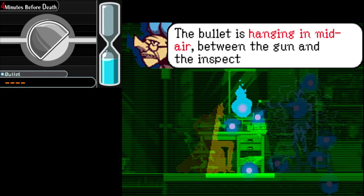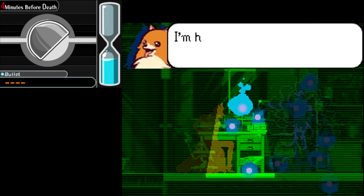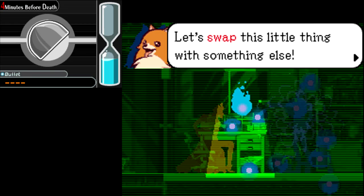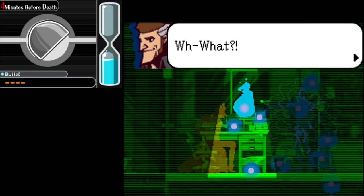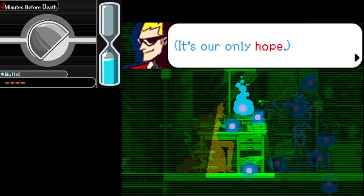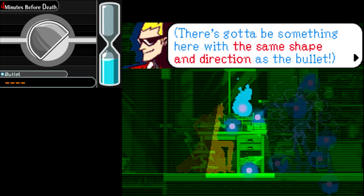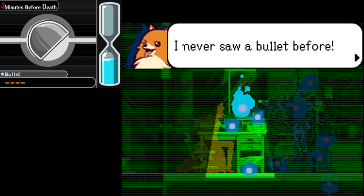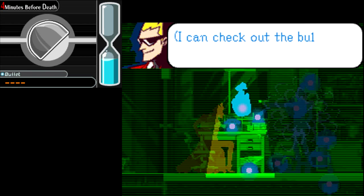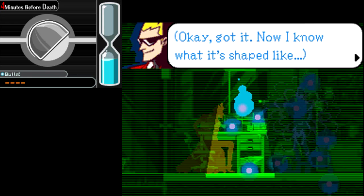The bullet is hanging in midair between the gun and the Inspector's forehead. Now's our chance. I'm hearing the bullet right now. Let's swap this little thing with something else. What? It's our only hope. There's gotta be something here the same shape and direction as the bullet. I never saw a bullet before. It is such a cute little shape, doesn't it? I can check out the bullet shape on the top screen. Okay, got it. Now I know what it's shaped like.